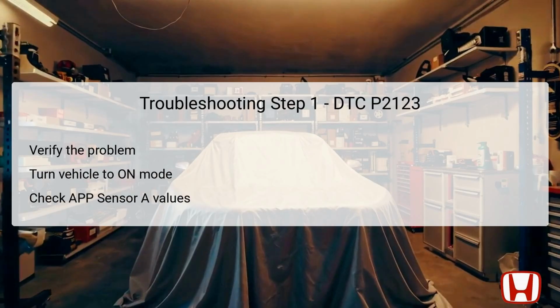The first step in troubleshooting DTC P2123 is to verify the issue. Begin by turning the vehicle's ignition to the on mode without starting it. It's essential to use the HDS Honda Diagnostic System to assess the parameters of the APP Sensor A. You are specifically looking for voltage values. If the sensor outputs more than 4.9 volts, it indicates a potential issue that needs to be addressed.